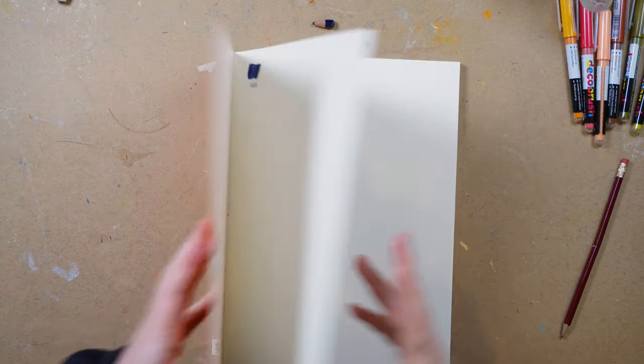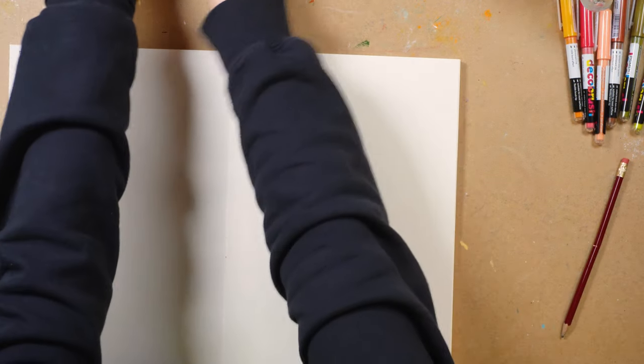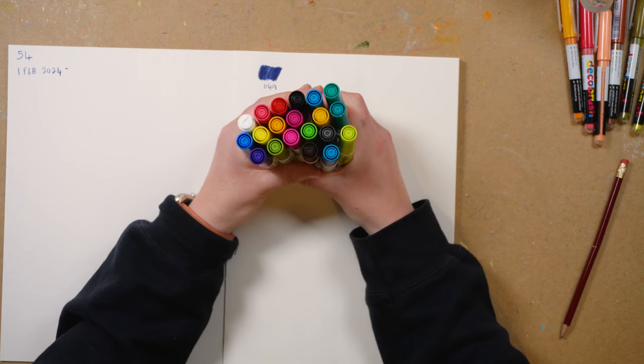All right, let's swatch some stuff now, because we've just been looking at stuff, but we haven't actually swatched anything yet. So we're going to move on to the biggest purchase that I made, which is all of these brush pens. I did not mean to buy this many.